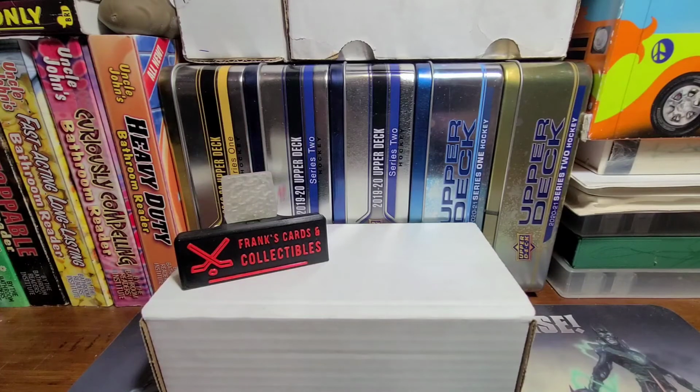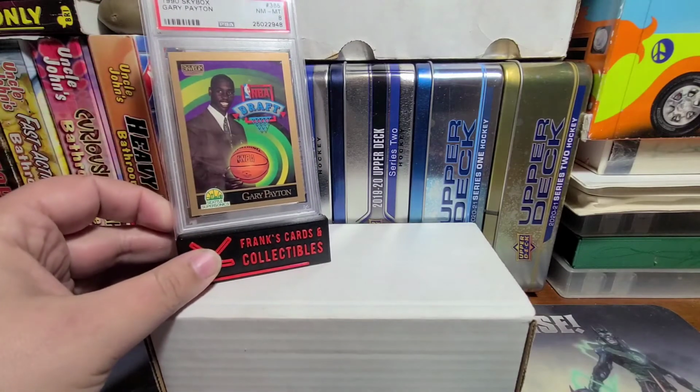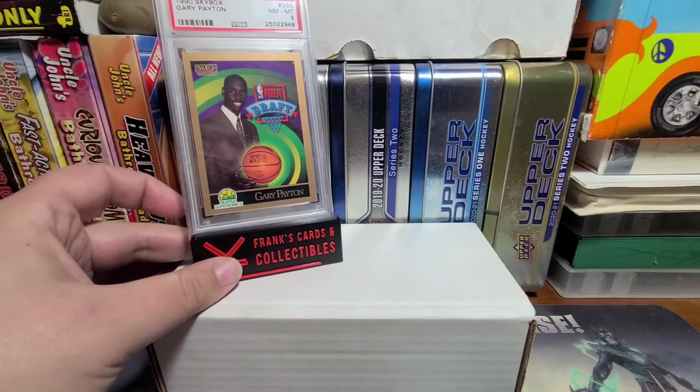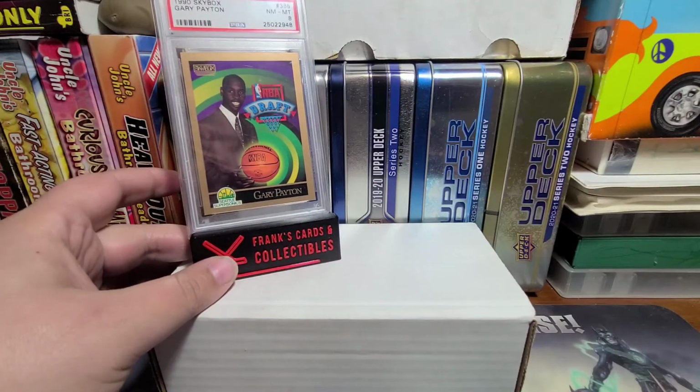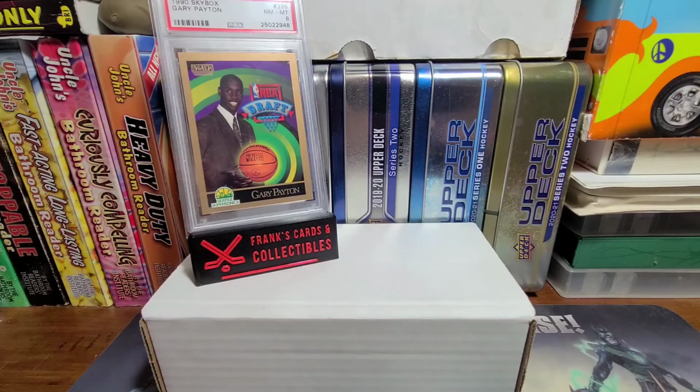I give you the 1990s Skybox Gary the Glove Payton rookie card. And I know when it comes to 90s basketball, there's way more other big name players I could have gone with. I could have gone with your Jordans and your Ewings and your Birds and your Johnsons and your Olajuwons and your Pippins and etc. etc. Myself personally, I decided to go with the glove.